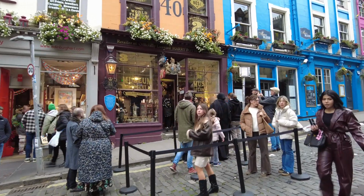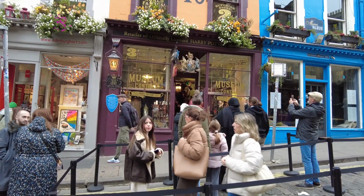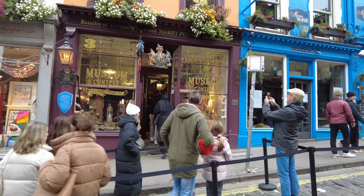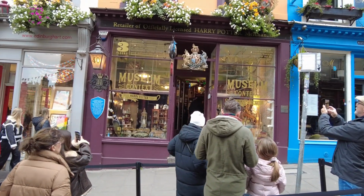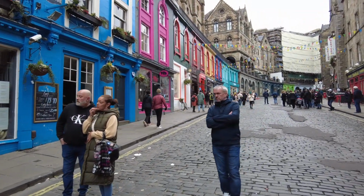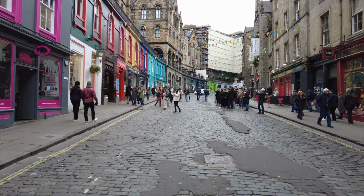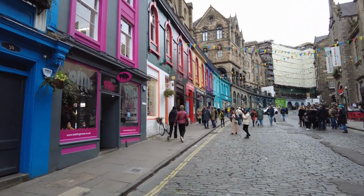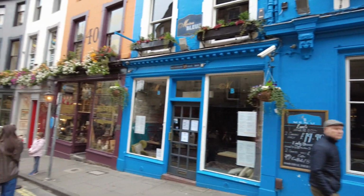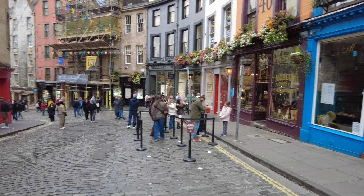Okay, so that is the shop. It's now more like a museum kind of thing. You can see even queues outside, and people are just visiting it because probably they're fans of Harry Potter, or they just want to see this place. But the actual shop was in front, and that was destroyed in a fire right at the end of the street. But then they made this shop, and this is now popular and people come here to visit.